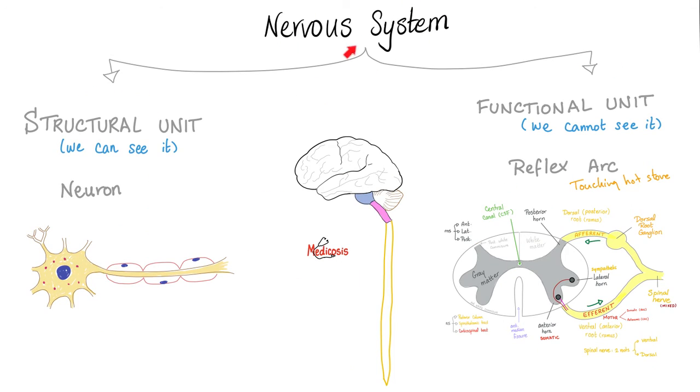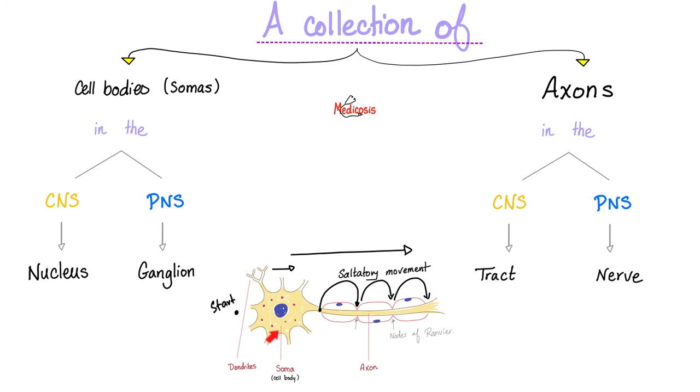What is the structural unit of the nervous system? The neuron. But what's the functional unit? The reflex arc. Look at my neuron. I have a cell body or soma, and I have the axon. A collection of somas in the CNS is a nucleus. A collection of somas in the PNS is a ganglion. A collection of axons in the CNS is a tract. A collection of axons in the peripheral nervous system is a nerve.